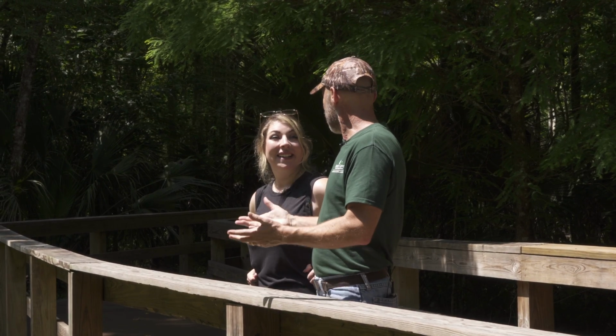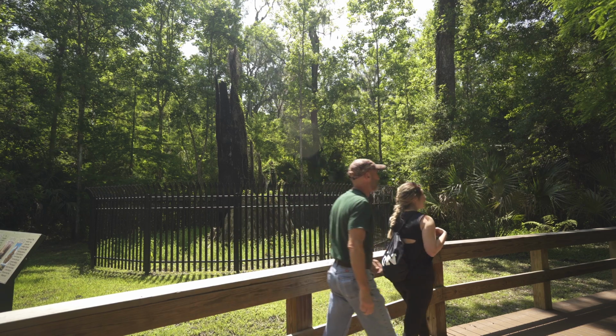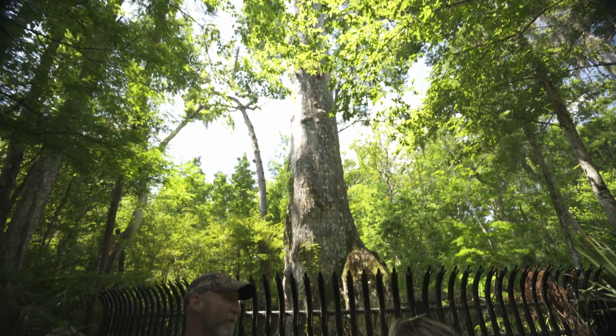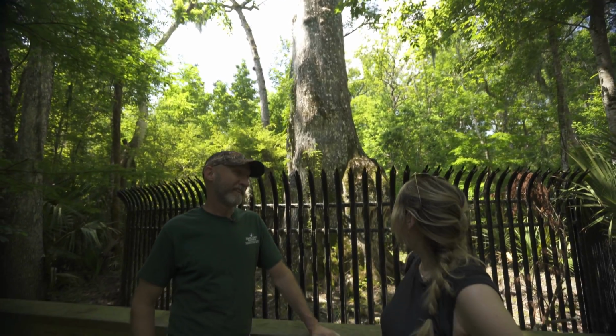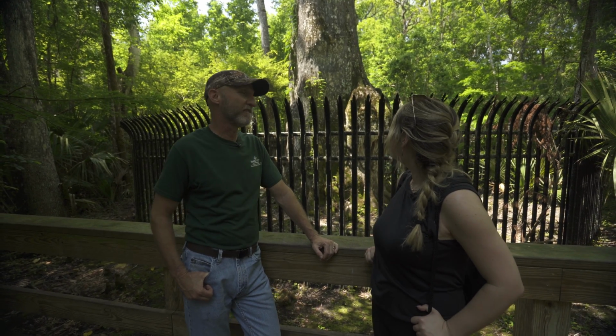What was known as the sister tree, Lady Liberty, is right around the corner. Oh, well, let's go check her out. This is the big tree that's still here, Lady Liberty. Thought to be 2,000 years old. Wow. 90 feet tall. She is big. Still pretty impressive. Yeah, she is.